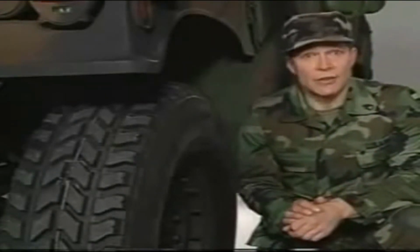Let's go over some of the more important checks you'll need to perform before actually driving the Humvee. Depending on the Humvee configuration and the terrain conditions, there are varying tire pressure requirements you'll need to be aware of. Thanks, Staff Sergeant Clark.